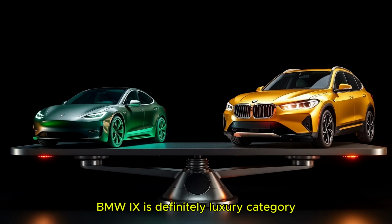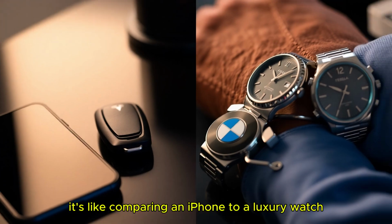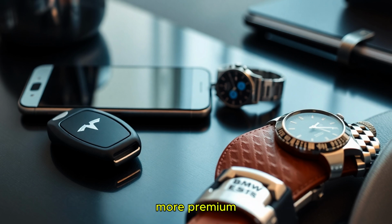BMW iX is definitely luxury category, not just an electric SUV. It's like comparing an iPhone to a luxury watch. Both are nice, but one is clearly more expensive, more premium.